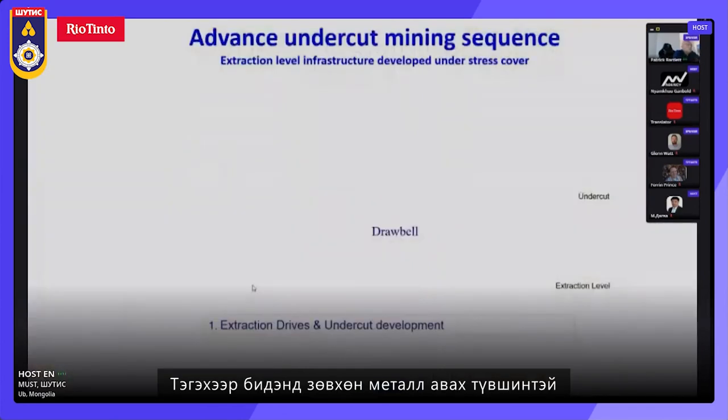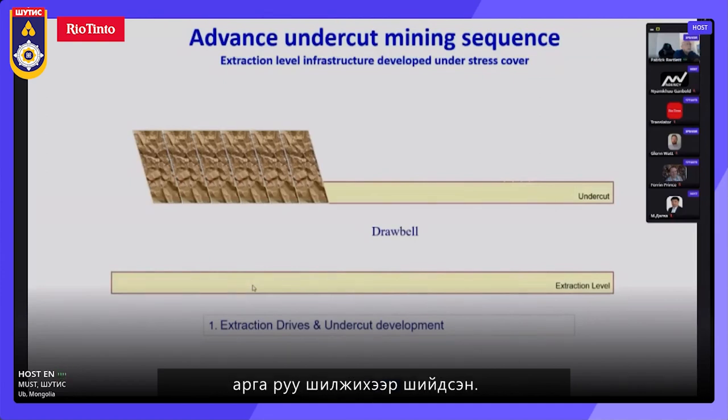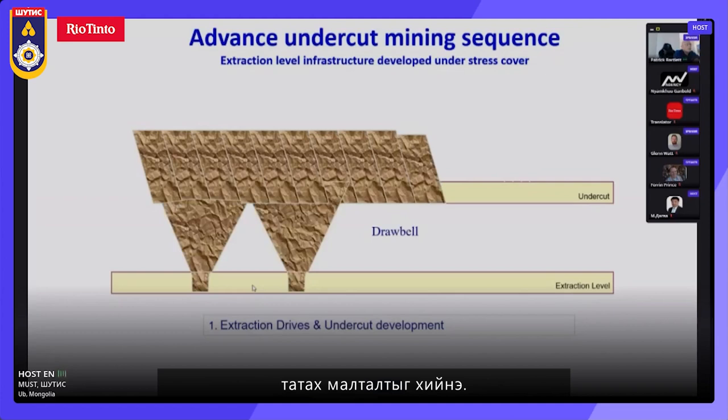So as a consequence of the problems that we had, we decided that we would change to an advanced undercut mining sequence where we only put in the amount of development that we thought we needed on the extraction level, before doing undercutting. Again, this is just diagrammatic. So you first do your undercutting, and only once the undercutting has been done, you put the drawbells in. So they are effectively in a stress shadow, and you don't have those high damaging stresses.